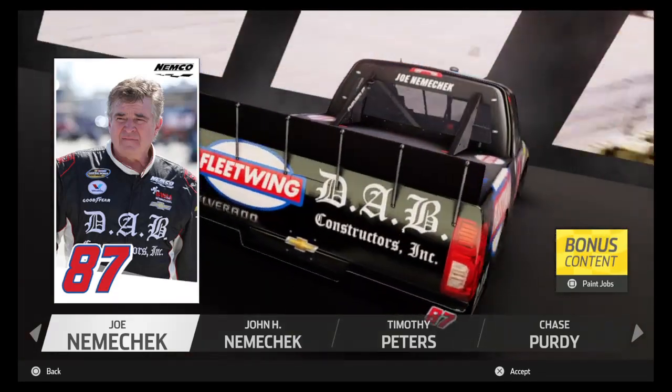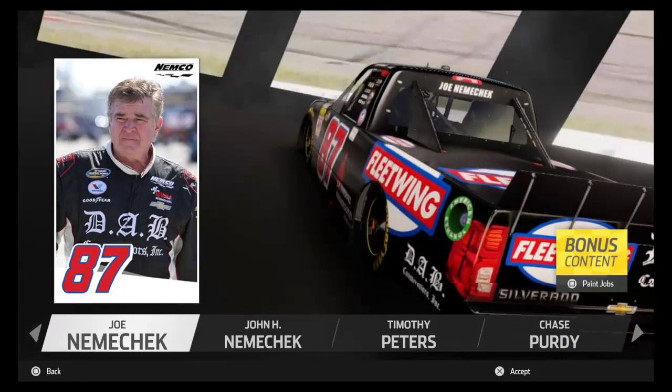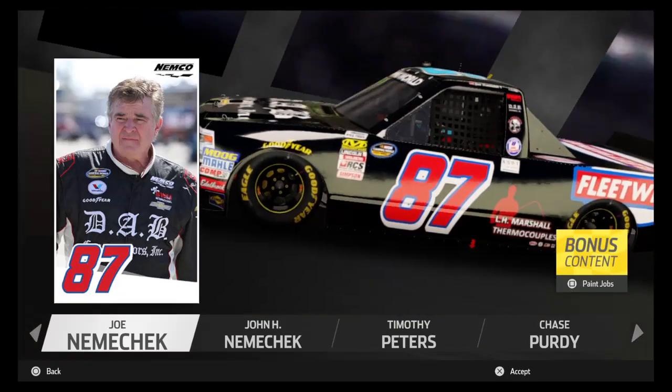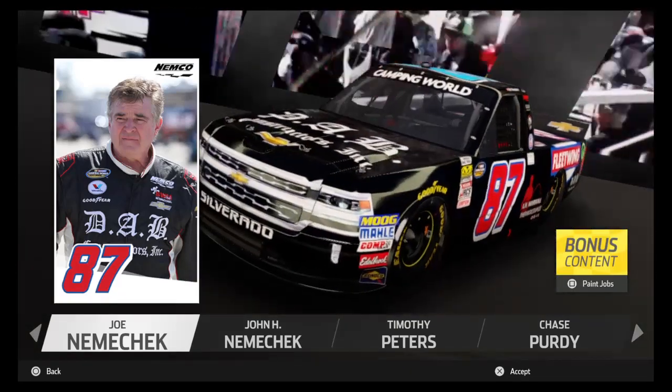Crocodile will be starting in the 6th position tonight. He has been one of the more aggressive drivers here, but aggressive does not mean bad, and he has had a good showing the past couple weeks. Let's see what he can do.